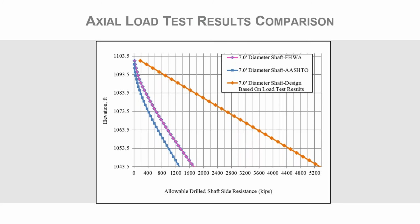This is a plot. The orange line is an average value of the skin friction within the sand gravel cobbles from the load test. This is elevation in feet and allowable drill shaft side resistance. Blue line is calculated from AASHTO, and then the pink line is calculated from FHWA. So quite a bit higher, again, quite a bit higher side resistances from the load test.